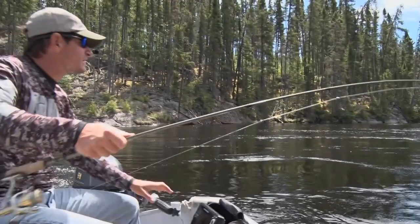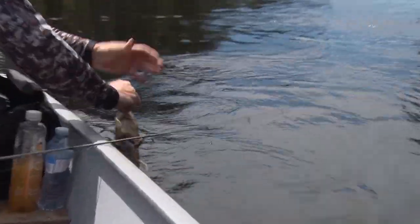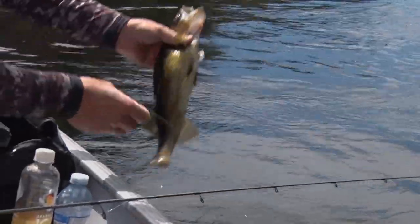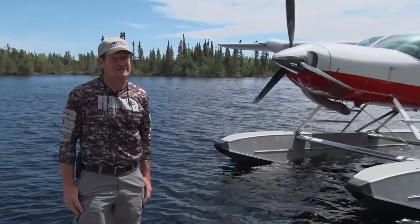Another chunk, man. Look at these guys. Beautiful fish. Taking a butt kicking from walleye. Incredible walleye and northern pike fishing here in northwestern Ontario.